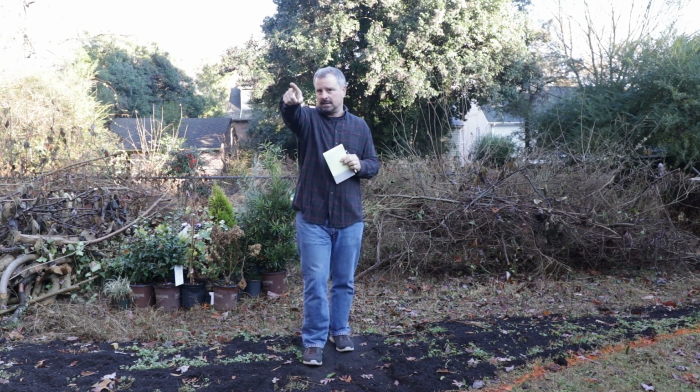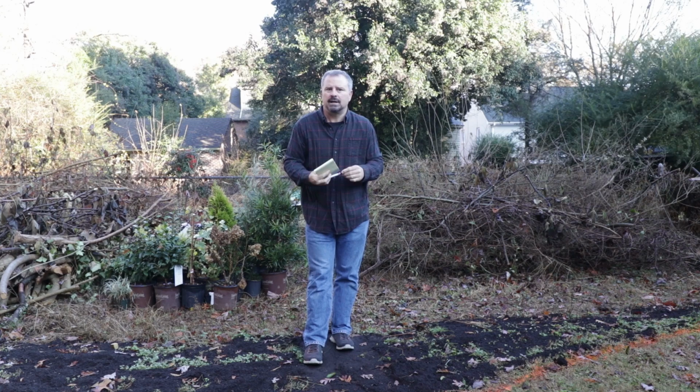I've got an osmanthus back here by this fence that I think I'm going to leave. It's screaming tree form, and so eventually I'll limb that thing up and show you how to do it.